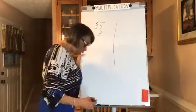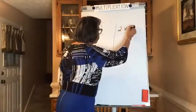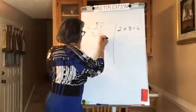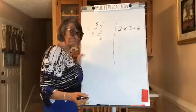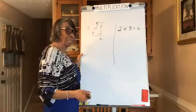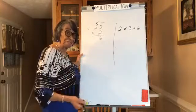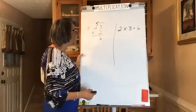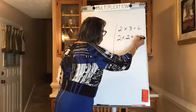All right? So what do we do to solve this problem? The first thing is 2 times 3 and that is 6. So we write 6 in the ones column, okay? And remember, place value is important in multiplication. If you don't place it correctly, you can't add it, because you can't add ones and tens. You have to add tens to tens and ones to ones and hundreds to hundreds, just like you do when you're just simply adding. All right, the next step would be 2 times 2, and that equals 4.